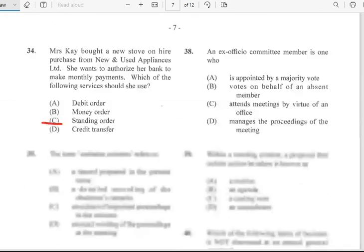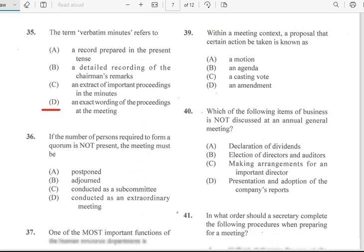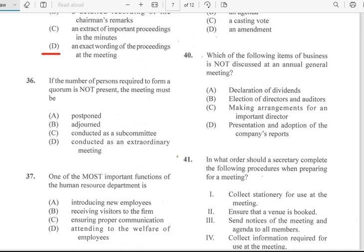Number 35. The term verbatim minutes refers to an exact wording of the proceedings at a meeting, and it basically refers to an exact wording of proceedings at meetings. I don't know what I'm saying, guys.